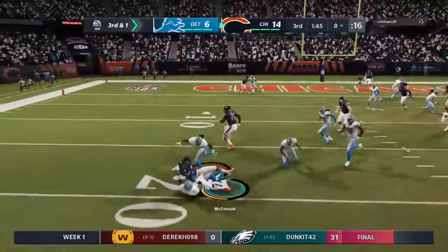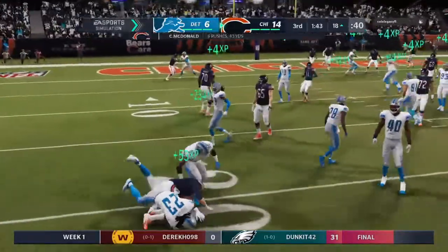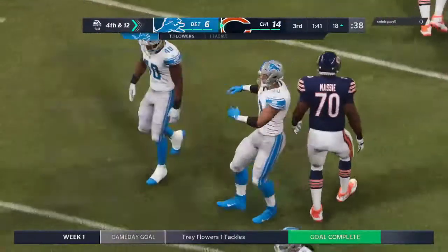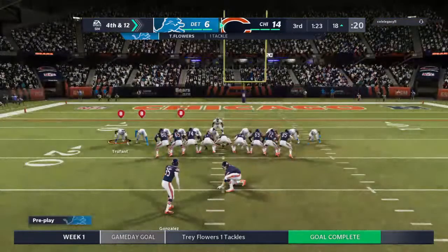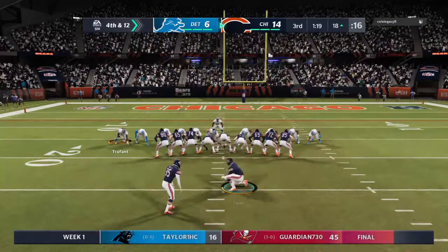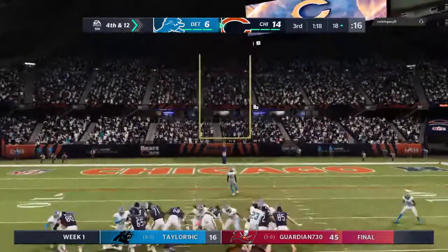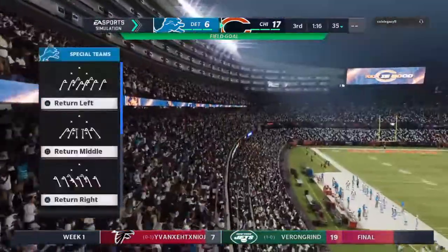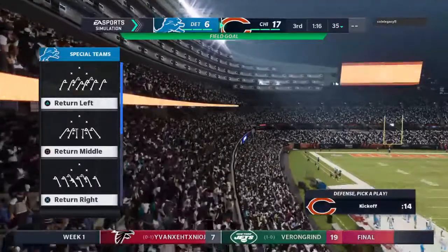Powerful running. And they're going to lose some on this play, being knocked back to the 18. It's a loss of 10 yards on the play, and it'll be 4th down. Gonzalez's kick is good, and that will extend their lead here to 17-6.